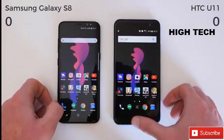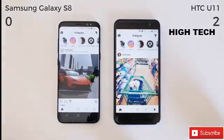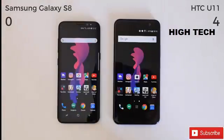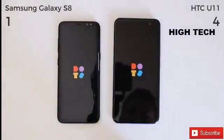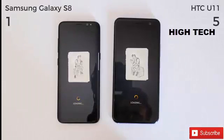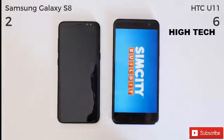Having gone through all the apps and games once, I'll now start over to see which device is fastest when loading them from memory. I'll keep a tally for which phone is fastest. HTC's U11 has a slight advantage over the Samsung Galaxy S8 when loading up apps for the first time. But I honestly think that's only because of Samsung's animations. Where the HTC U11 clearly performs better is keeping apps in memory.